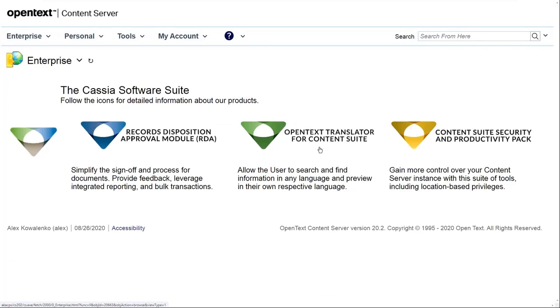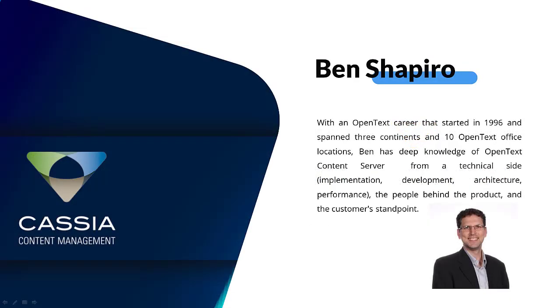Now that we are as secure and as productive as can be, let us show you how Cassia enables true global operations with the OpenText Translator for Content Suite. Let me introduce you to Ben Shapiro, a founding partner at Cassia Content Management, to present the Multilingual Show.